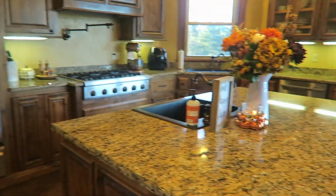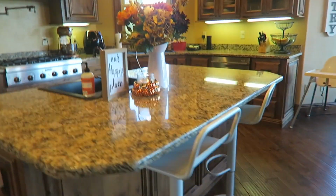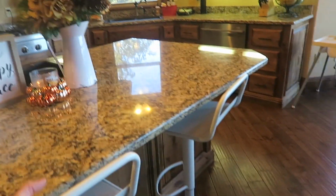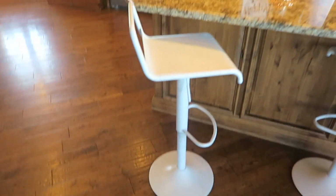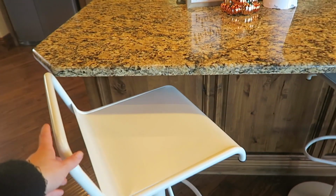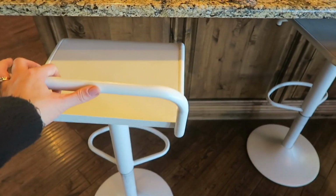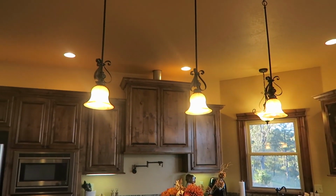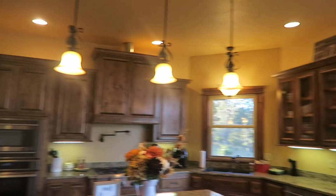Okay, so now I'm gonna move over to our kitchen island, which we have 2 bar stools. I really do want to upgrade these someday, not anytime soon, but these were just really inexpensive ones that I found at TJ Maxx probably about 5 years ago, but they are kind of farmhouse style, so they work well in here, and I love adding pops of white where I can because, as you can tell, our kitchen is very dark.